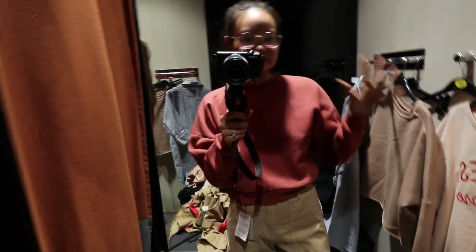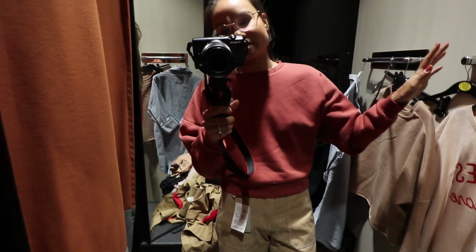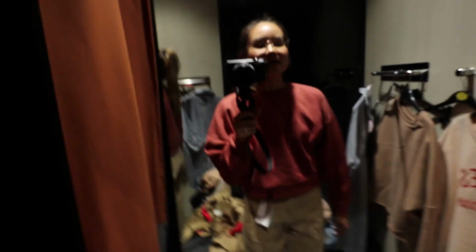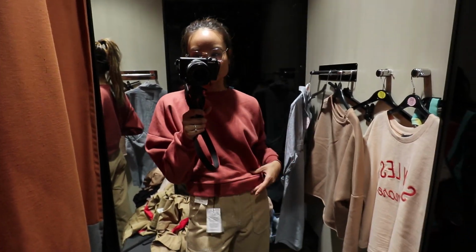Piece number 5 is this terracotta colored sweater. It's not as vibrant and red as you guys see in the video. Actually in person it's very rust colored, I'd say. I liked it because it was cropped, but then I realized that there's a band at the bottom and I don't like that.